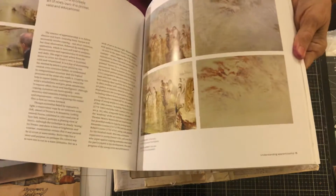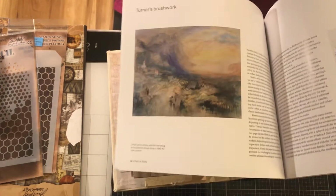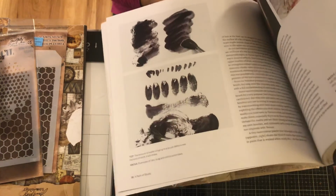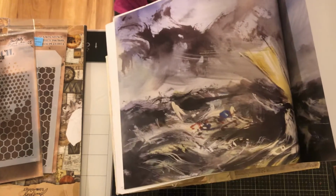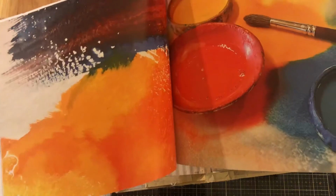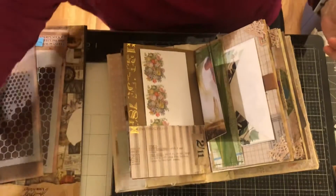This book, I found it at the scrap store in the book department for $3. And it just has some of the most interesting drawings, the artwork, the watercolor, the way he has it like Turner's brushwork, and then he talks about different ways to do. Look at that! Ooh. So anyway, I said I've got to use some of the pictures in this book for some of my extra add-on pages in journals, and so that's what I've done here.